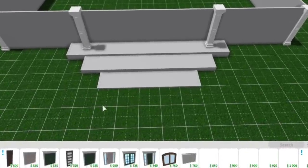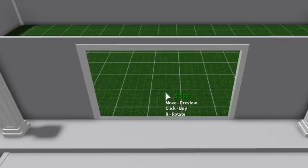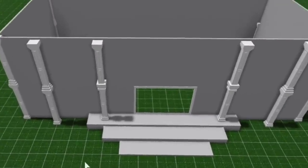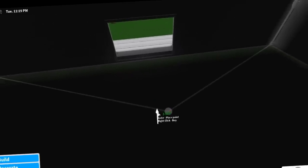Okay, now we need a big old gate, a big old door. I'm very tempted to just put a frame, just keep it open. Man, this is the most basic building I've ever seen. $2,000 left. All right, for the roof, let's just get the roof going now. Very bulky roof, a bit of an overhang, something like this. La la la la la. La la la, I love making museums.